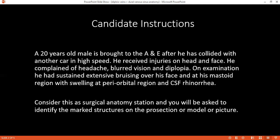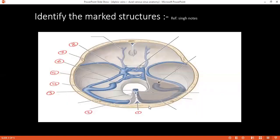Right, if you have read and understood, kindly identify these marked structures. Can you please identify these structures from 1 to 8? I can't see the numbers quickly, but I think I'll follow your cursor. Okay, if you can identify number 1. Superior sagittal sinus. 2 is this one, right? Is it the straight sinus? Okay. 3.